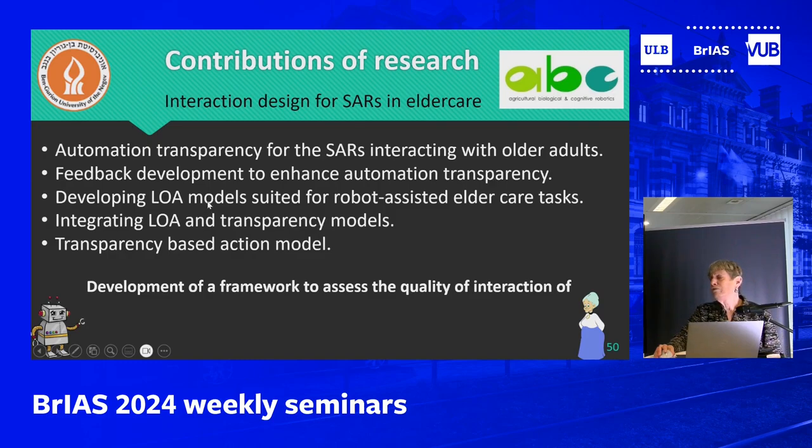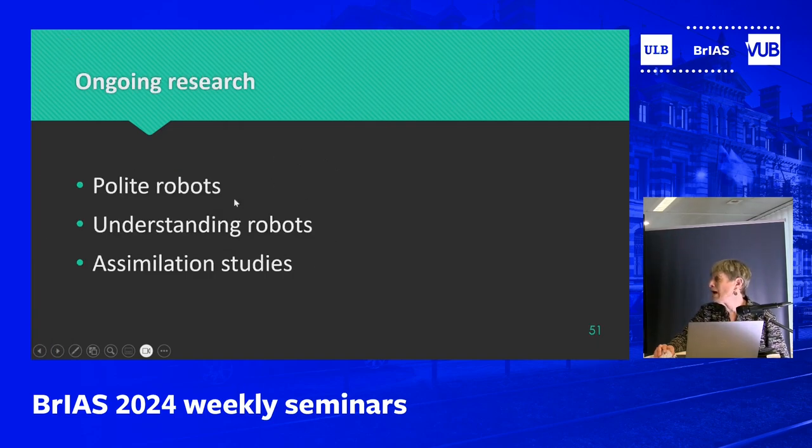LOA models should be developed and tailored, designed to the task, to the robot, to the user. You need to integrate these models. And as I mentioned, the transparency-based action model proved very, very important. We have ongoing research related to other aspects: how to increase the understanding of robots, how to make these robots a bit polite and not just functional, and how to evaluate these robots over a long time.